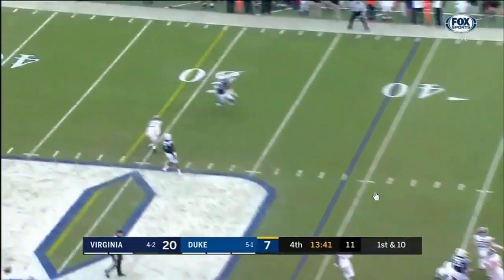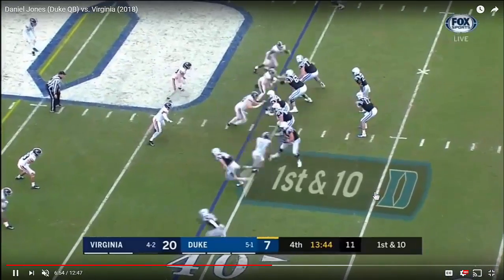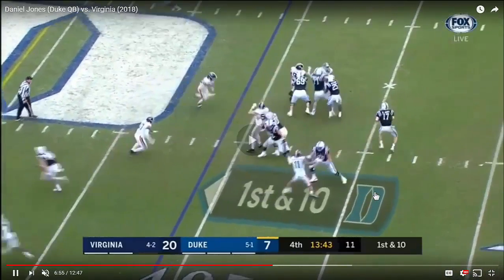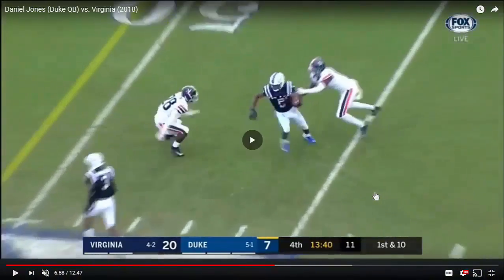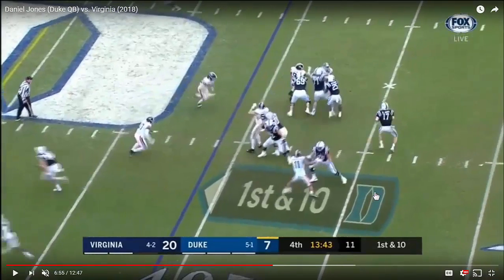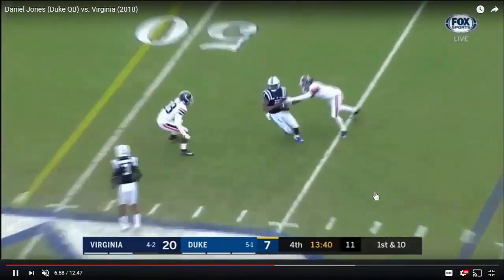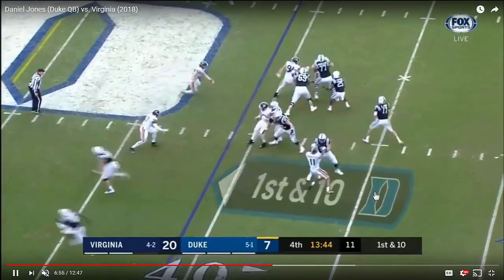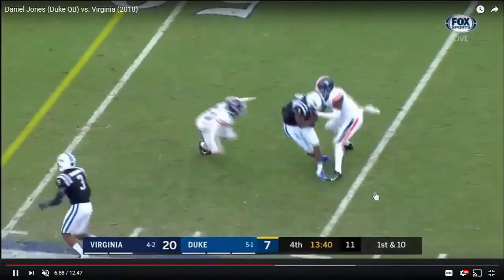Very accurate there. Short and intermediate range of the field. While his accuracy could be a little better, considering the pressure that he takes, this is something that I like, that I see. And I think a lot of people who like Daniel Jones as a prospect really dig this aspect of his game, and I don't blame them. I like this about him. Very comfortable in the pocket and tough.